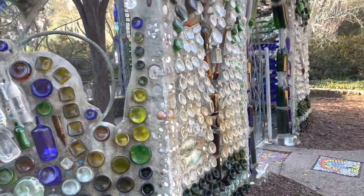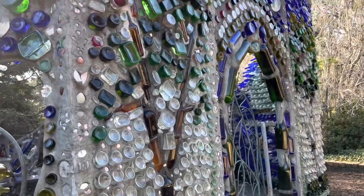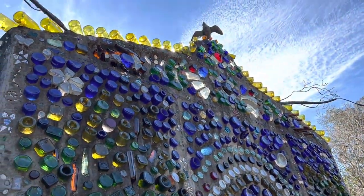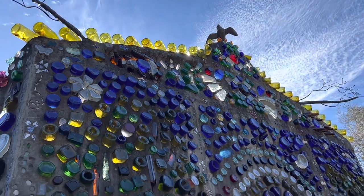I always envisioned it having a roof. But it's pretty cool as a folly.